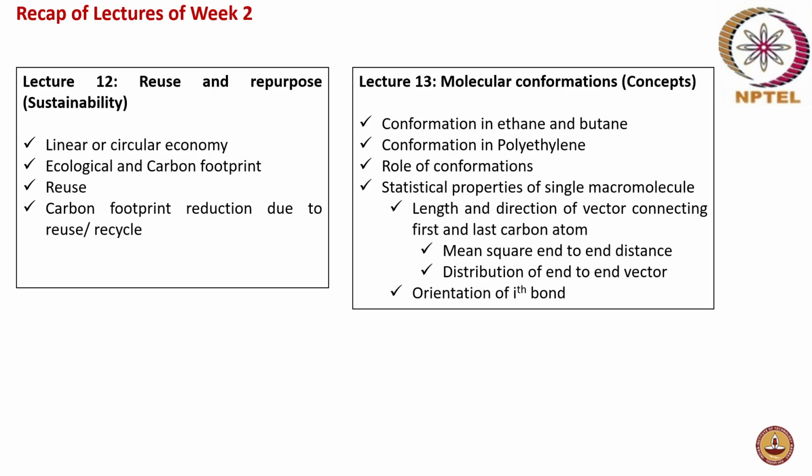In different states, there was a discussion on different states of polymers, right? In the previous lecture, it was on solid like and then liquid like, solid liquid like states, where there was a discussion on glassy, semi-crystalline, and rubbery state. So in these kinds of states, what is the role of conformation? So this was discussed. And then the statistical properties of a single macromolecule were introduced.